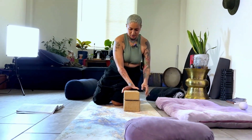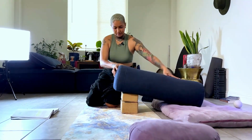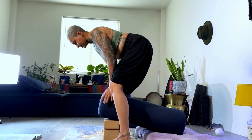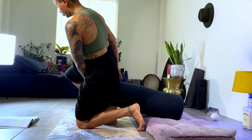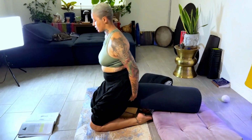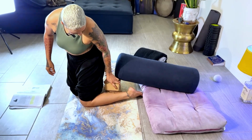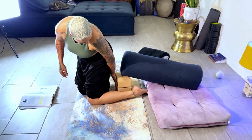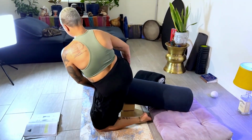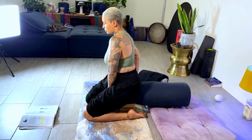2 blocks, because I've already showed you guys the towel, so 2 blocks, bolster. That's nice and high. Straddle, move to the edge. To the point where it's like, oh, there's barely any weight on my bottom legs, hold on. There we go. And to the edge.